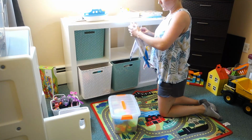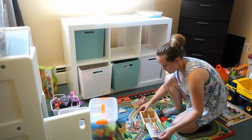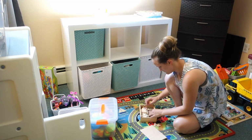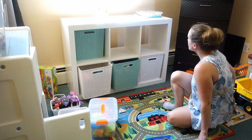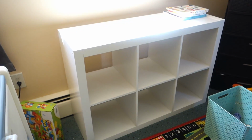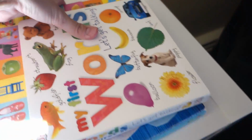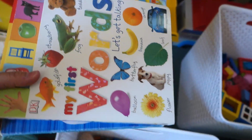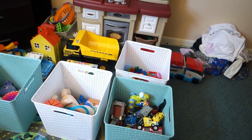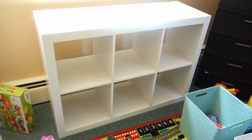Then I just took everything off of the shelf and laid it out on the floor so I could see exactly what was there. Alright, so I've got everything off of this shelf pretty much aside from this. Gonna go through this stuff and decide what I'm gonna keep in here. I already know a couple things that I'm keeping, but before I put anything back up on this shelf, I'm gonna go ahead and dust it off real quick.